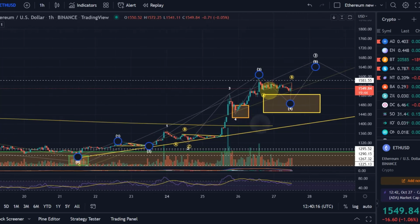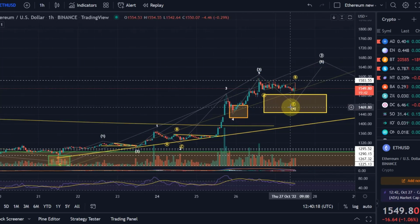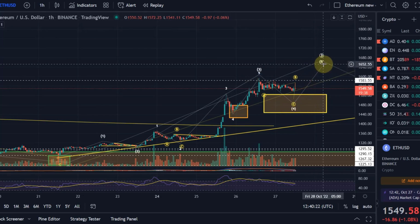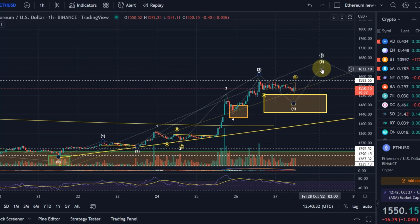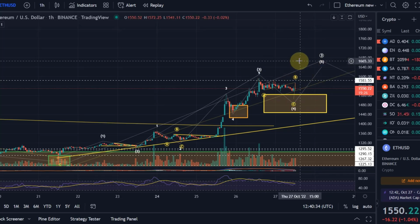At the moment, my view is still that we are in this smaller wave 4, which would eventually be followed by a wave 5 to the upside, right? And that could push sort of into the 1650 region, maybe even a little bit higher. Depends on how low we really get into the wave 4, and I will of course update you about the wave 5 target as soon as we get a little bit more clarity. But at the moment I would estimate the 1650 region would be something to look at.